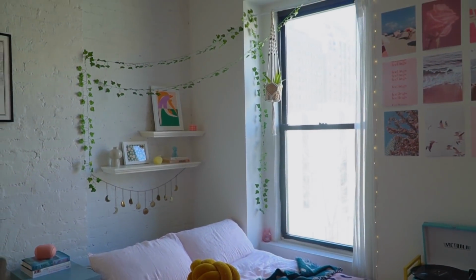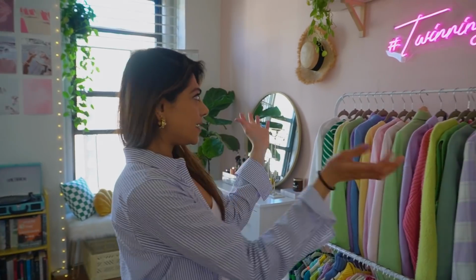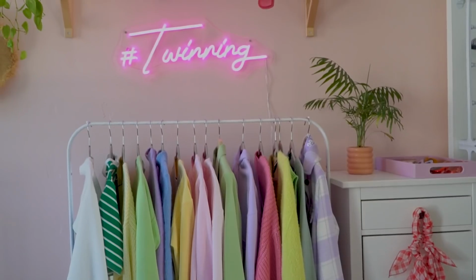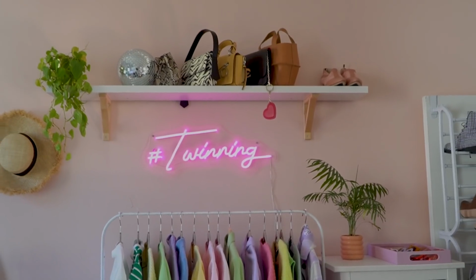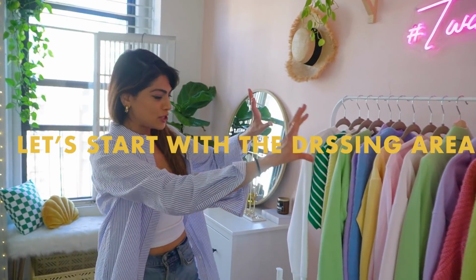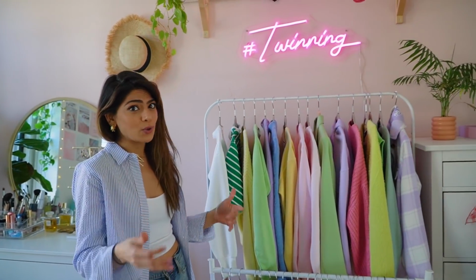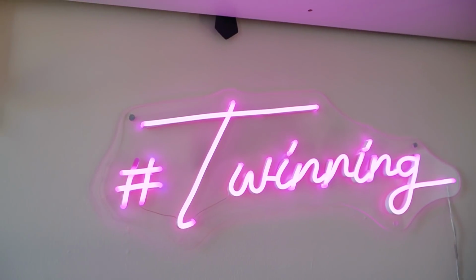The other room. This is basically my living room slash bedroom slash closet, everything. This here is a very special area. So I match clothes with my pug a lot, and he actually has more clothes than me. Twinning is winning is like our thing.